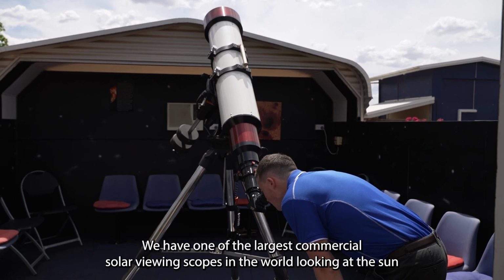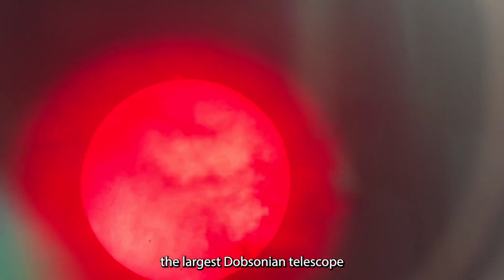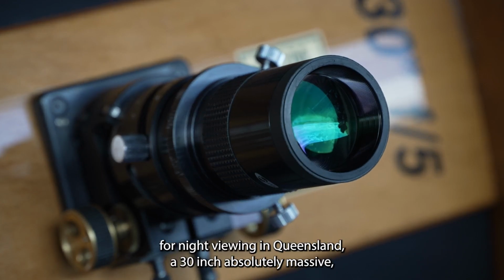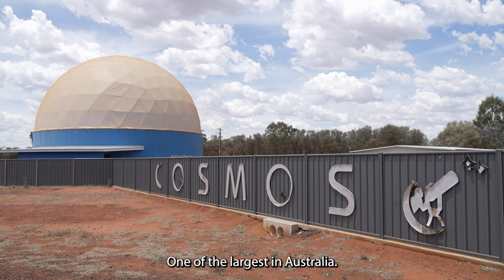We have one of 12 of the largest commercial solar viewing scopes in the world for looking at the sun, the largest Dobsonian telescope for night viewing in Queensland, a 30-inch, absolutely massive, and the largest planetarium in Queensland as well, one of the largest in Australia. Absolute fantastic facility.